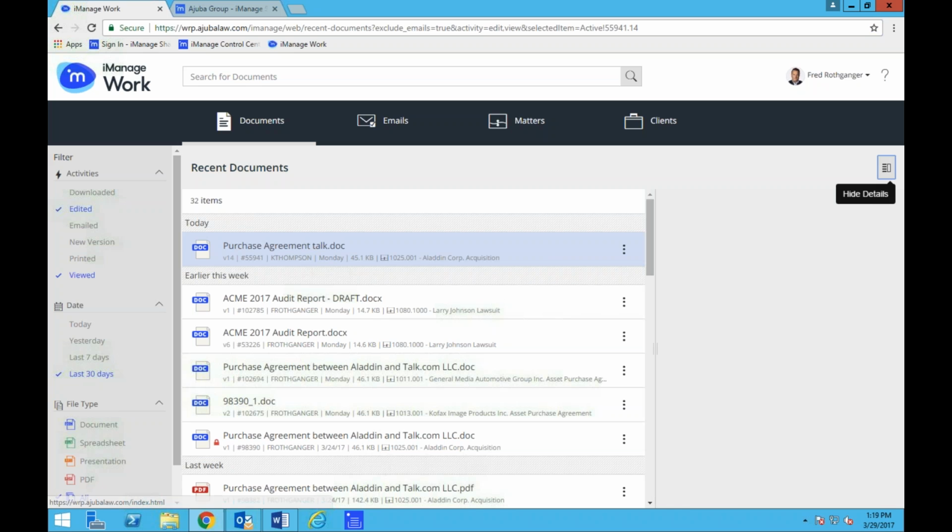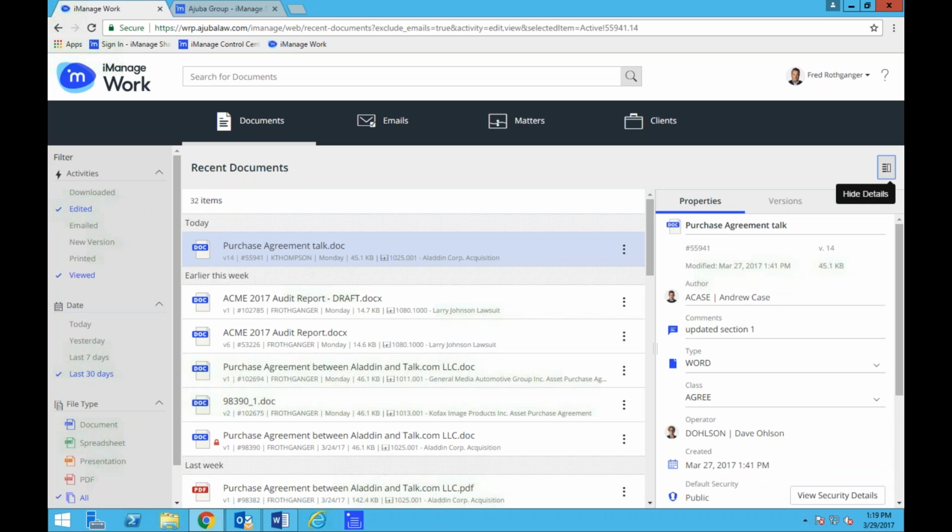If I want to see the details on this document, I just simply tap on the sidebar here, and that expands it out, and now it shows me all of those things. It shows me the properties on the document, or the profile information. So for example, I can see who the author is, the type of document, the class of document. This happens to be an agreement.